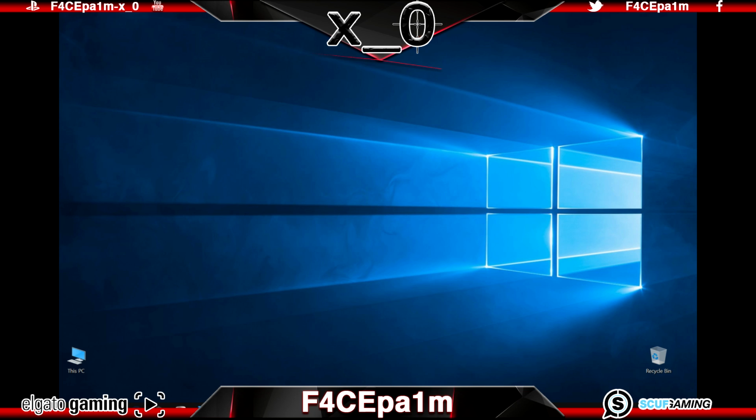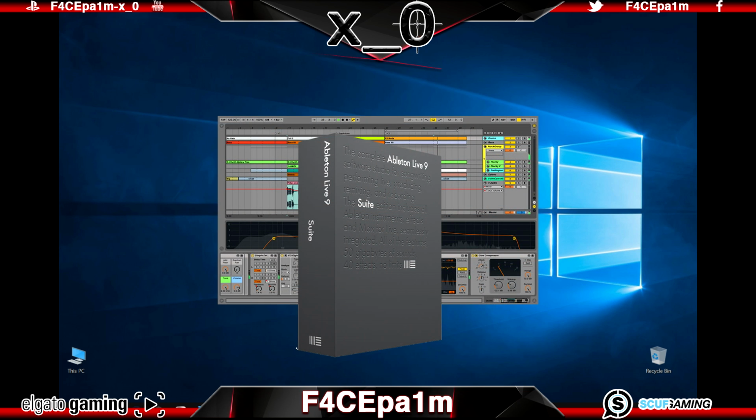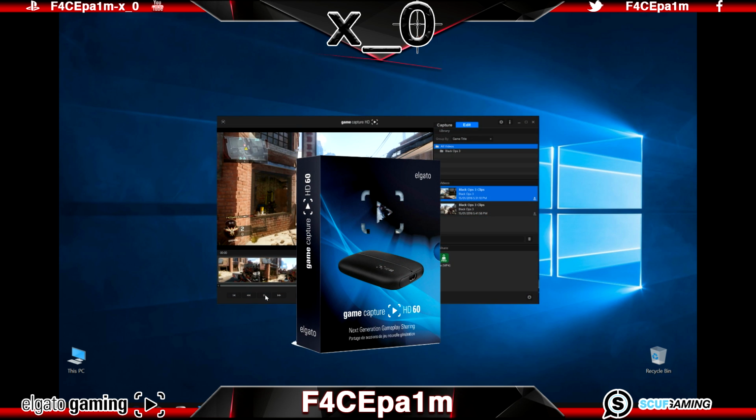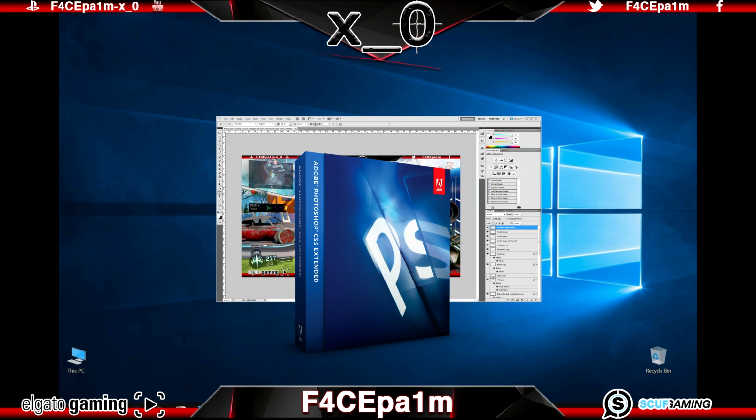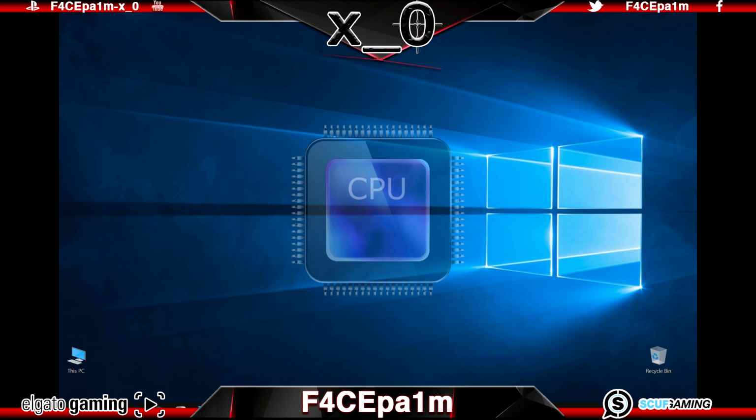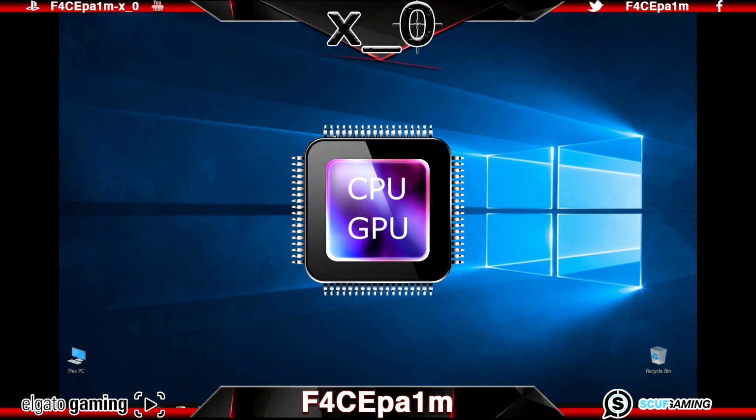I can install or run music program software like Ableton Live, video editing software like Sony Vegas, game capture software like the Elgato game capture system, photo editing software like Photoshop, and game clients like Steam for playing games. The only real limitation is the CPU, which in this case is also the GPU, but as you'll see, the limits can be quite high and often irrelevant.